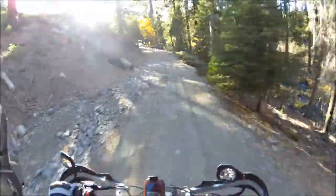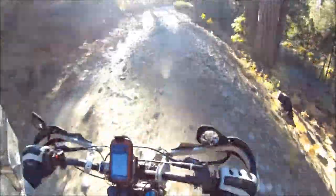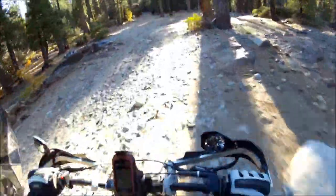I wish I had a heads-up display on my goggles or something. Oh shit, we've got no power. We're in limp mode now. We're riding on limp mode. It's okay, we're almost there. Almost back, almost back.